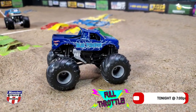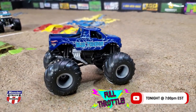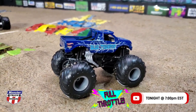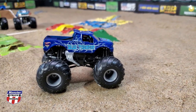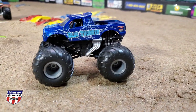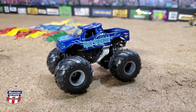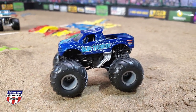32 trucks are going to be competing all for the Full Throttle Championship, and this is going to be one of the trucks gunning for that championship. The Blue Thunder machine, brand new to the series. Hopefully we see it do well, custom built right here in the MTA shop. It's basically a plain Jane chassis, a pretty simple setup going on here with the Super Duty body on it. We got the flotation tires on this truck, so hopefully it performs well out here on the track. We're going to move along to our next truck.